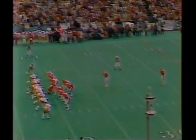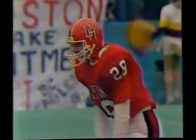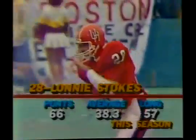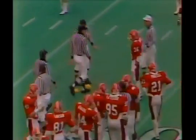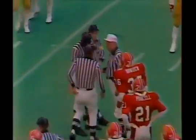Lonnie Stokes is in deep punt formation. He's averaged 38.3. Kevin Martin is back there deep. Martin moves up. Well, he held on to it. A flag, no room, I think. You've got to give that man an opportunity to catch it there and some room, and I don't think he did. 32-yard punt with no return.